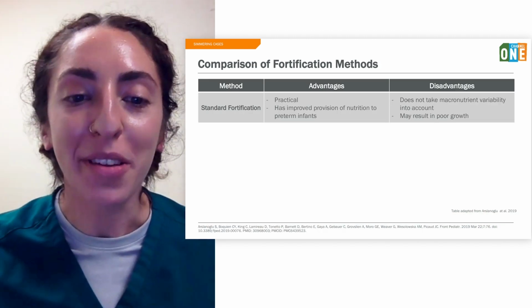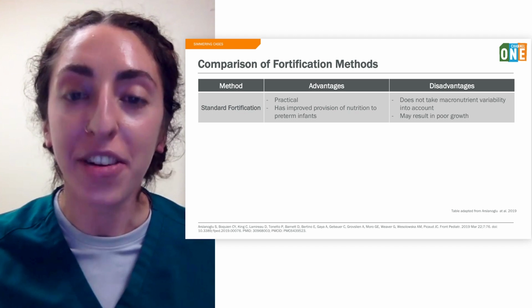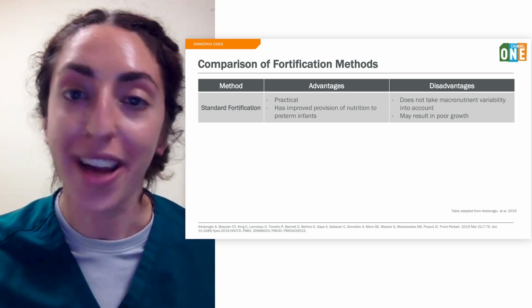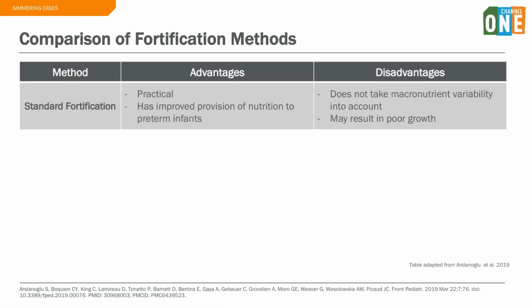I will briefly review the advantages and disadvantages of each of the listed methods of fortification before diving into targeted fortification and our case study. First, standard fortification. It benefits from being a practical and readily available method of human milk fortification that has distinctly improved nutrition administered to preterm infants. However, this method of fortification does not take macronutrient variability into account and may result in poor growth.